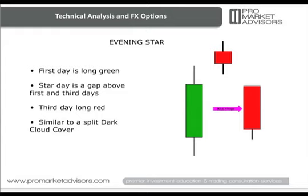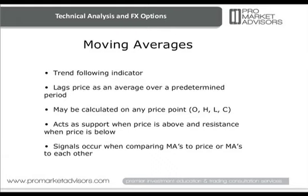Now, what I want to do with this is really encourage you to come up with your own toolbox of patterns that work for you. As I mentioned, there are literally scores of patterns out there, but I wouldn't recommend that you use scores of patterns. It's very difficult, when you're looking at charts, to run through in your brain 50 different patterns. We tend to focus on about half a dozen, maybe 5 to 10 patterns that constitute the lion's share of what we look for in our analysis.